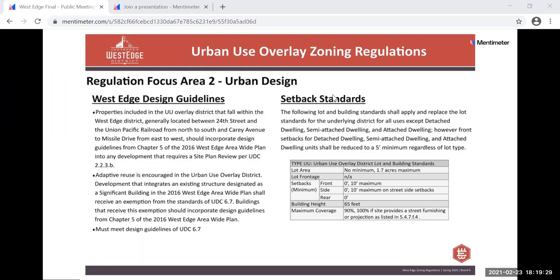So when we get to the setbacks, 0 feet is the minimum with a 10-foot maximum. What this 10-foot maximum does is make people build their buildings to the street, and that just creates an active front for the pedestrian realm. The maximum building height is 65 feet. The reason that we went with this regulation is that that's actually the height of the Cheyenne elevator, which is a pretty noteworthy building in the West Edge. And then as far as maximum coverage goes, it would be 90%, but 100% if the site were to provide a street furnishing or projection as listed in this section, which we'll get to here in a second.